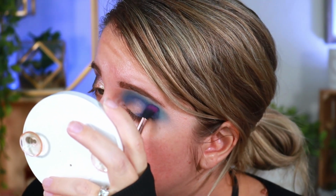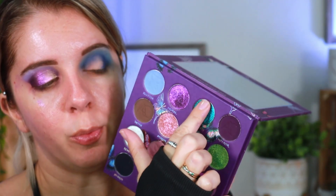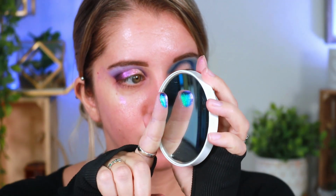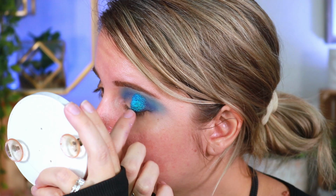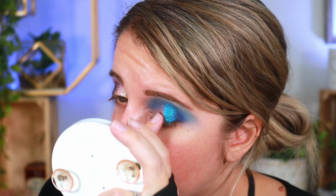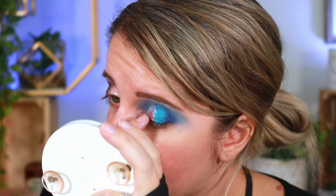I'm gonna go into the shade right here called Butterfly. This is a beautiful, beautiful duochrome as well. Do you see that? Oh my God, look at how gorgeous that is. We're blending in just a minute because I'm going to go into the shade right here called Cocoon. This is going to be a beautiful, hello, foil shade right here. Oh my God, this shade is freaking stunning. So stunning. We're going to start to push this right. What did I get on my, oh, that's my finger. We're starting to put the shade right here.